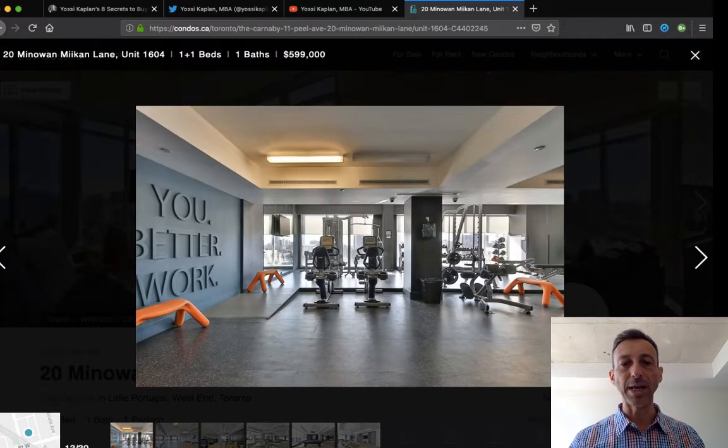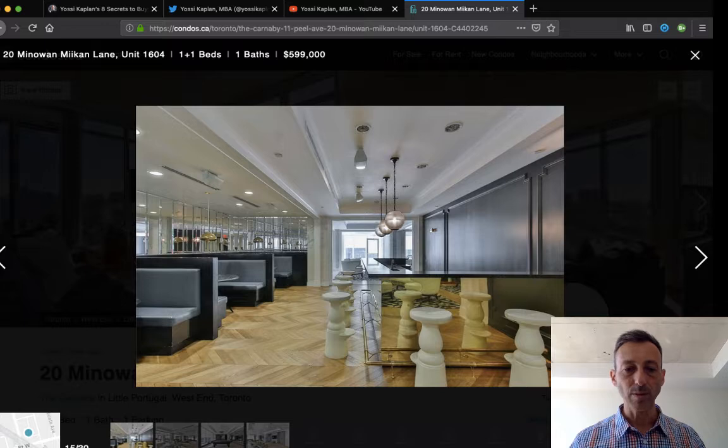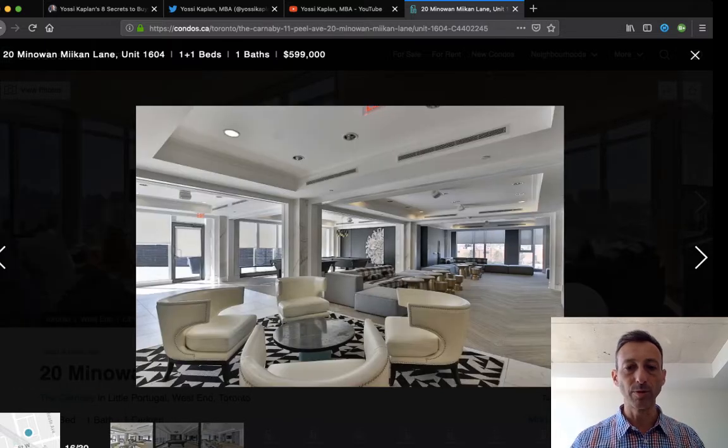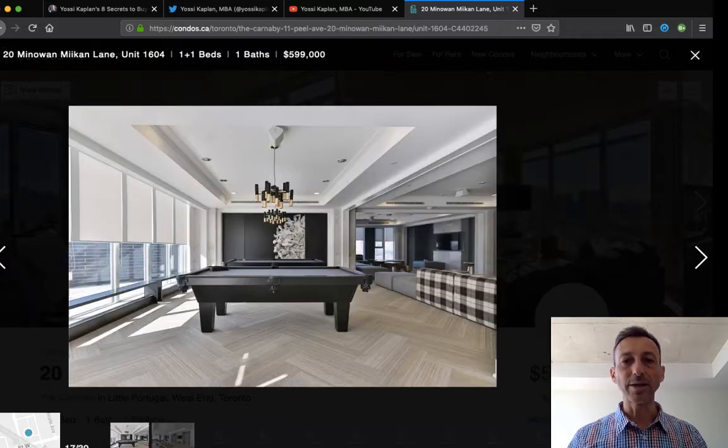Here's your gym. And then of course, after they show you the apartment, they're going to show you the yoga studio, the common room, some billiards, common room. So that is the unit.